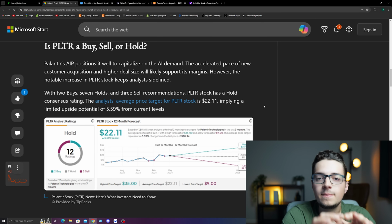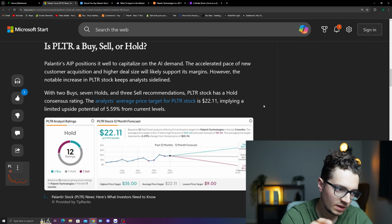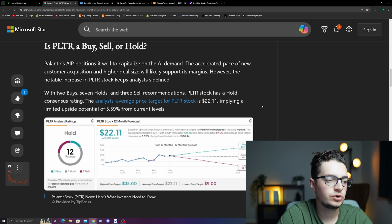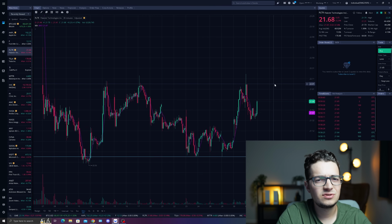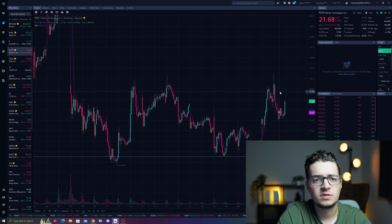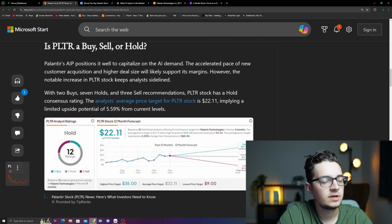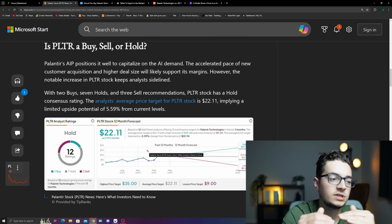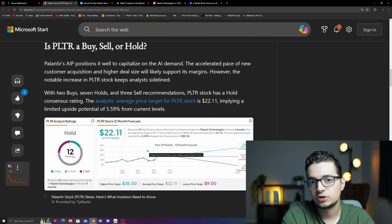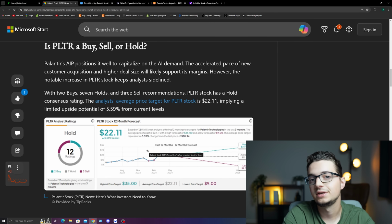But where we sit in the middle is at a hold right now, 12 ratings sitting at a hold. Average price target is $22.11. Right now at $21.68. So basically right at about that level where the average price target sits. What's interesting specifically about this price target is that $22.40 is also kind of more of a micro level of support that could be beneficial for PLTR to hold and get upon in terms of a technical basis.